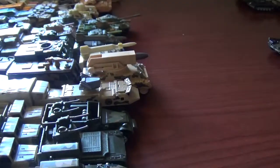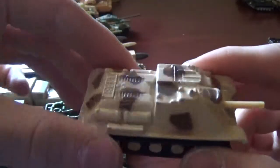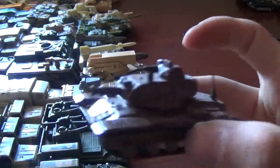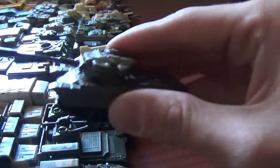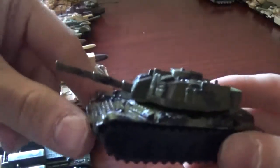That's a guess. We've got this thing. This thing is definitely some sort of an SU or tank destroyer, because of this. It's like a T-34 chassis. So that's an SU tank destroyer. Not sure which one. We've got this thing. I don't know what it is. Got one of these. I don't know what it is. One of these. I don't know what it is. You can hear that a lot.